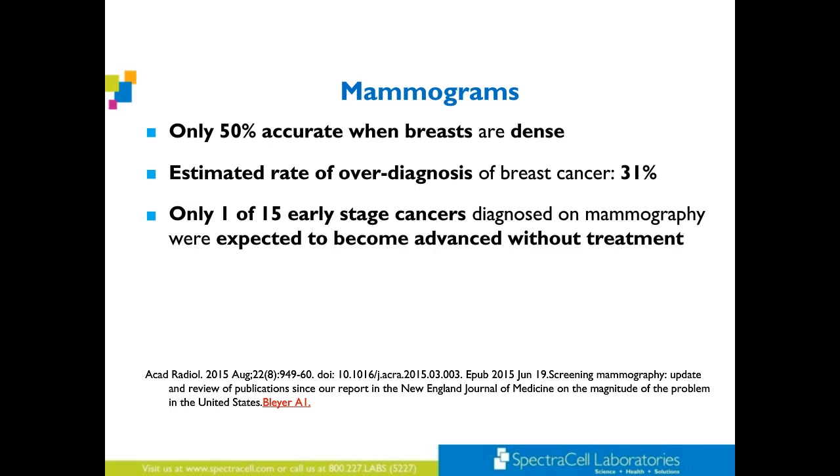And I took my wife down to Knoxville, traveled 150 miles to get a breast ultrasound rather than getting mammograms. If you have a tumor that's 2 millimeters in size, that's the size of your pupil, that's when it gets a blood supply. And what happens then when you squish it with a mammogram? I don't think anything good happens out of that. Some of the tumor cells get in the bloodstream, promoting metastasis. I'm very concerned about that. And there's an overdiagnosis of breast cancer, 31%, and only one of 15 early-stage cancers diagnosed on mammography were expected to become advanced without treatment.